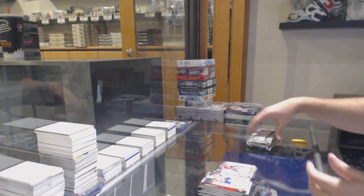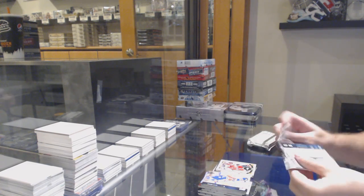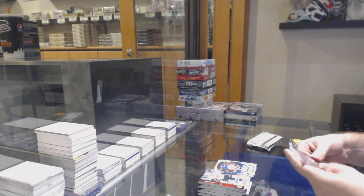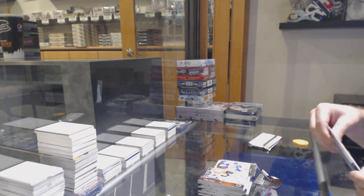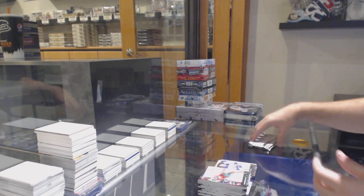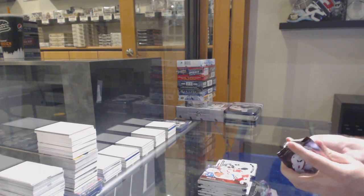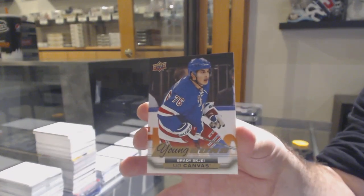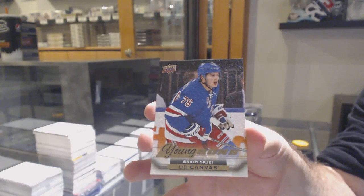PK Subban, canvas for the Habs. TJ Oshie for the Capitals. Ronald Keenan portrait rookie for the Canucks. Juha Kiara Young Guns for the Oilers. Marky Rookie of Forbort for the LA Kings. And a Young Guns Canvas for the Rangers, Brady Shea. Brady Shea for the Rangers.